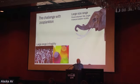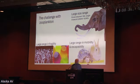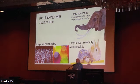The large range and fragility. Crustaceans would probably be best described as men in armor, and jellyfish would be described as jelly. And you can imagine that very different tools will collect both of those in good shape. There's a large range in mobility and escapability. There are some things that are really hard to catch, and there's other things where you'd have to be inept not to catch them.